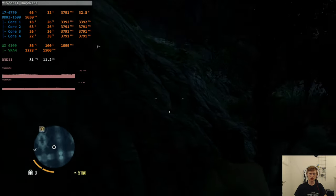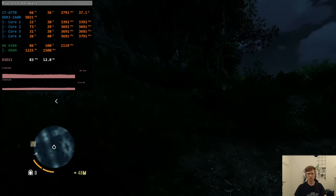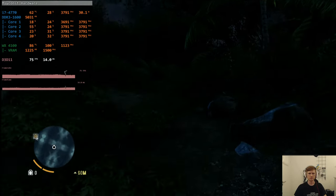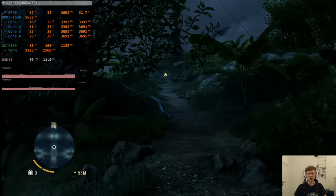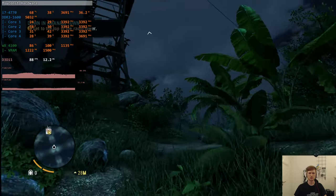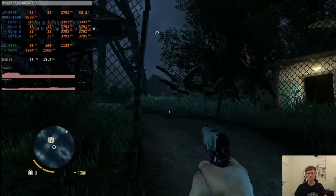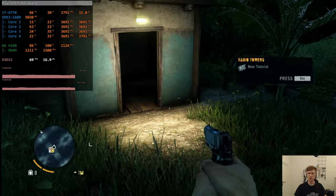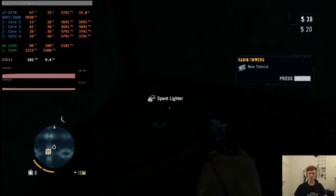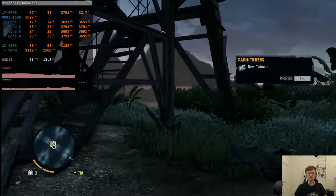Hard to see, it's pretty dark. Here is the path. Yeah, here we are. The tower. I remember some of the towers were very hard to climb, but this one is the first one, so it shall not be hard to climb. Here we have some tutorial. And of course we need to loot the container. At least we do not have a looting animation that is taking ages to complete.